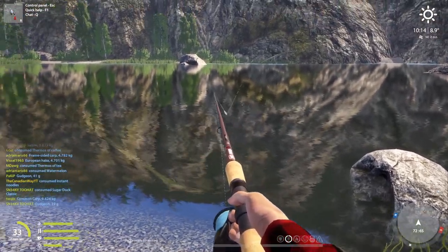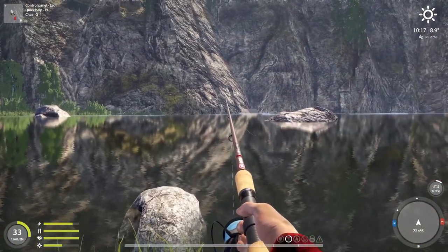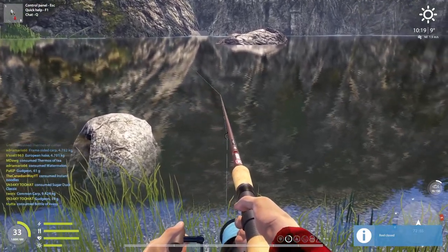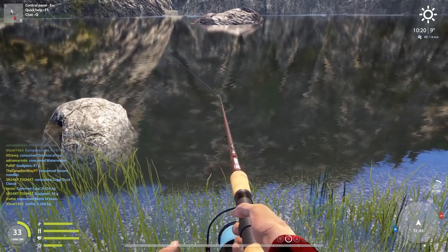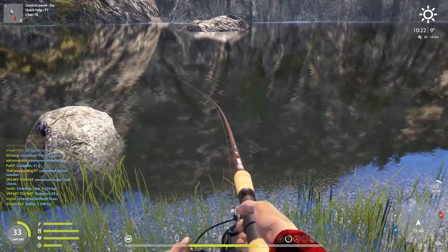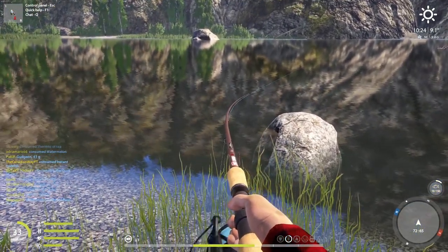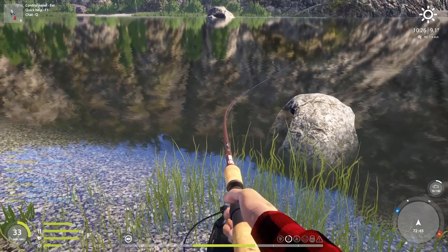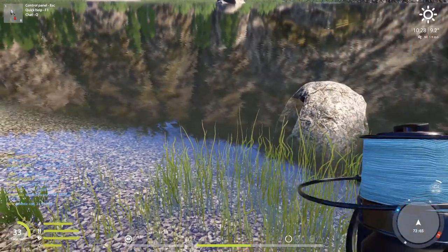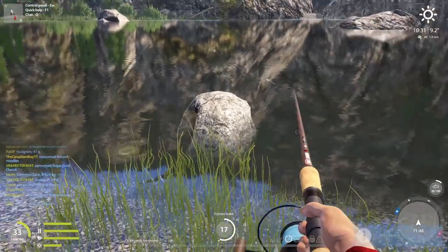All right, let's try the stop and go method. Let's go right between here. I got a 1.7k brown yesterday at this rock, so let's see. Go and stop. Go. Oh, there we go. There we go. $5.87 grayling.